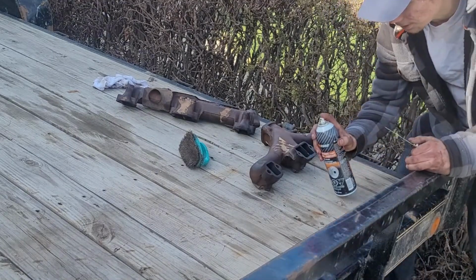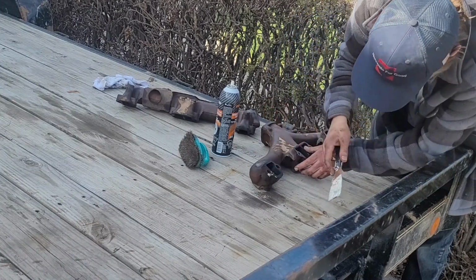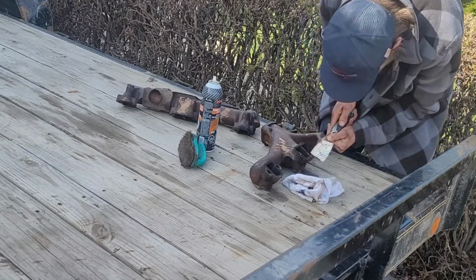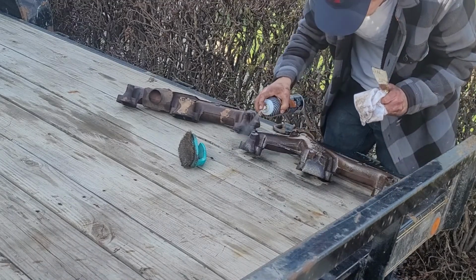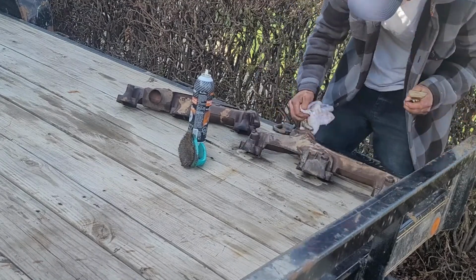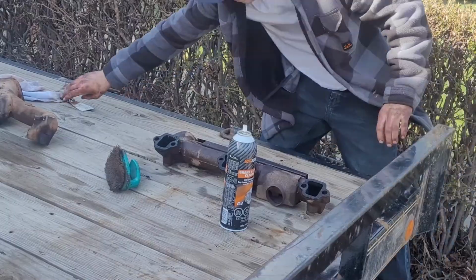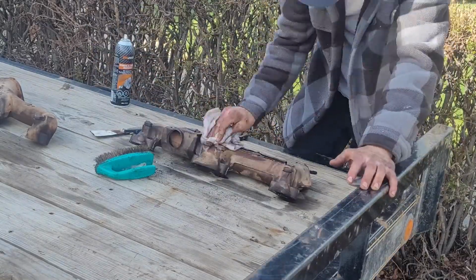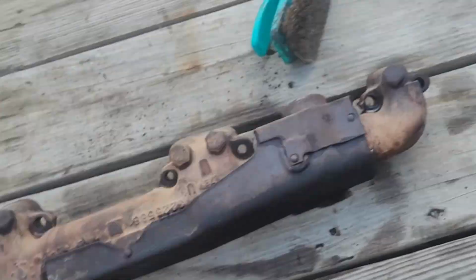Maybe grab a razor blade, actually. I know this seems awfully thrifty, but it works. Also get some free drywall mud on it. That's great. Alright, these are definitely clean enough. I spent like 5 minutes cleaning them. That's not so bad, really. So, okay, clean manifolds now.